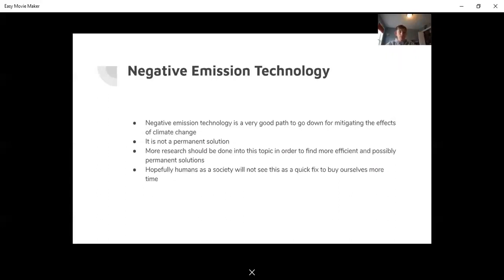And third, more research should be done into this topic in order to find more efficient and possibly more permanent solutions. As time goes on, technology is going to be advancing, as does our understanding of the world around us. And this should allow us to come across new discoveries that help us find ways to stop climate change for good, rather than having to scramble to make sure things don't go past the point of no return because of our procrastination, basically as we're doing now.